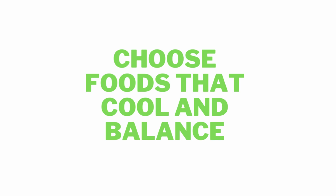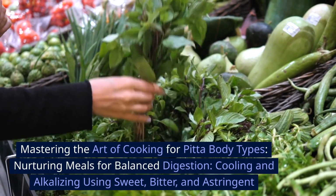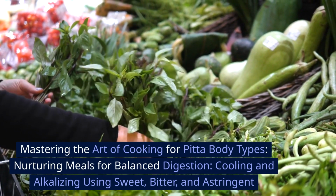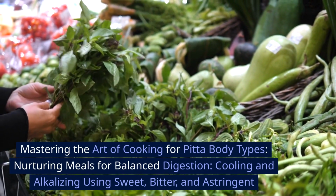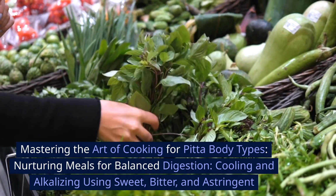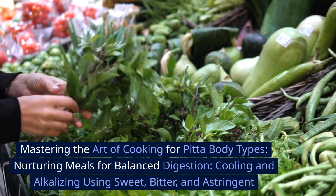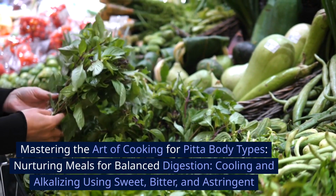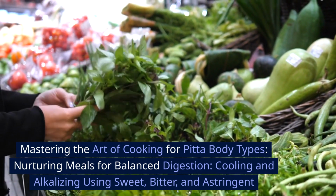Choose foods that cool and balance for the Pitta diet. Mastering the art of cooking for Pitta body types. You need nurturing meals for balanced digestion, but they need to be cooling and alkalizing, using sweet, bitter, and astringent. And we're going to talk about what foods exactly are the sweet, bitter, and astringent foods for Pitta.